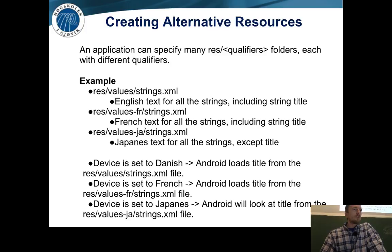So how do you do alternative resources? Well, you basically create a subfolder of the resources with that suffix. And then you specify what you need. What will happen if I have a key, let's say app name, and I am in France, and I have the French strings? The Android runtime will look up the key, and if it finds it, it will use it. If the Android runtime goes to that folder, which exists, goes to strings, but it doesn't have that key, it will fall back to the default, which is in the other strings file, right? Android Studio will give you warnings that you have some keys somewhere, but not somewhere else, right?